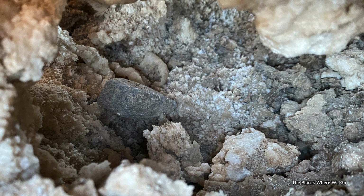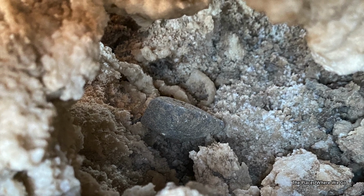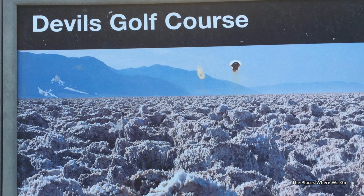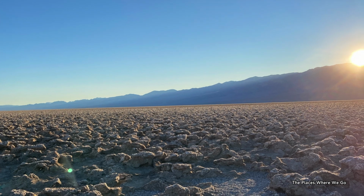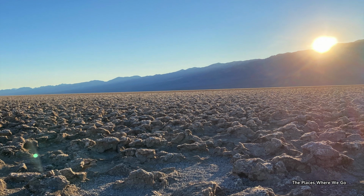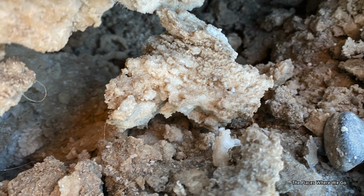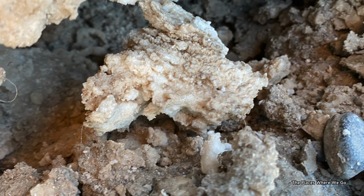Some of them have these formations, and I didn't see this, anyway. One of the reasons it's called Devil's Golf Course is that back in the 30s, it was stated that only the devil could play on such a surface. But I think that kind of evolved from some of these salt formations in the area having a very spherical look. They were hollow, but very spherical, and it reminded people of golf balls, but super delicate, and with one touch they could just fall apart. So I think that's another reason it's got this name.